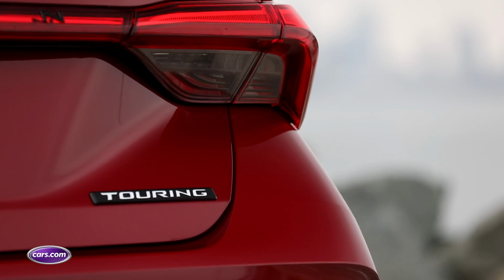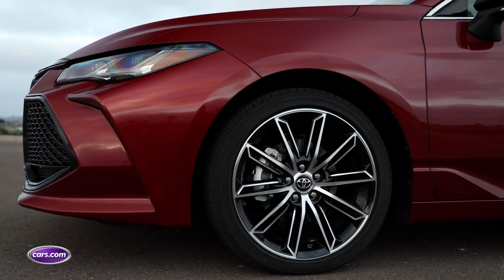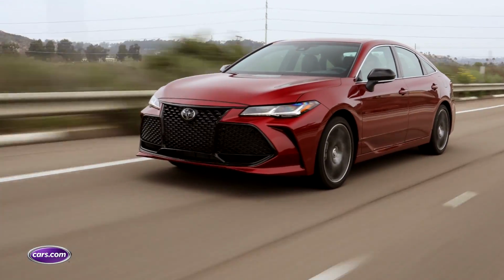Now, we're in a Touring model, which also sees one more big suspension update. This will actually be the first Toyota car to offer an adaptive variable suspension. And it's kind of a strange choice. That's something you'd usually find on more performance-oriented cars, but Toyota says that the Avalon is going for sporty as well as comfortable. Does it work?